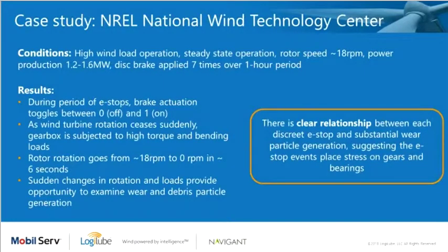The next slide is really the results of the project. We went through a series of, as I mentioned, e-stops or braking actuations, and we were able to have a direct correlation between the particles, small wear particles that were caused by the sudden shock to the gear train system, as the system went from about 18 RPMs down to 0 RPMs in about 6 seconds. The protocol for this testing was done in concert between the gearbox team at NREL as well as the Winergy folks in the U.S. office in Chicago. So the bottom line results were an absolutely clear relationship between these e-stop events and wear particle generation.